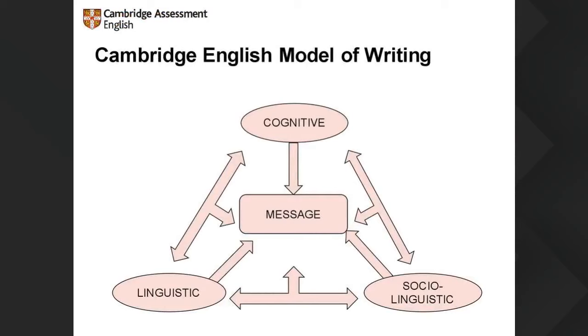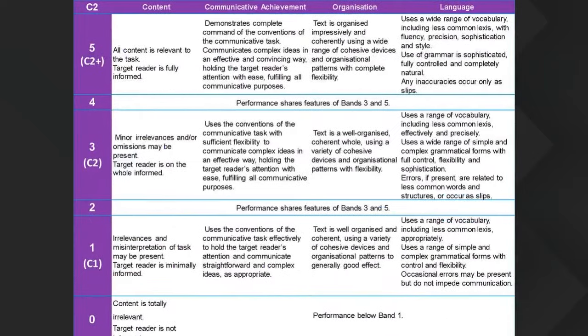Okay, so bearing these four areas in mind, a drum roll, Victoria, I think. Is it time for the drum roll? Yes. Here are the criteria for C2.